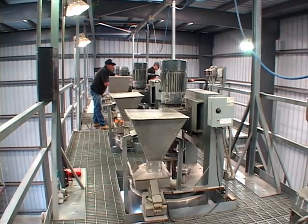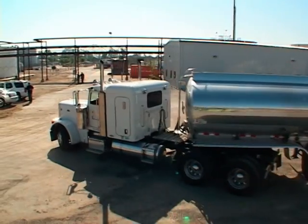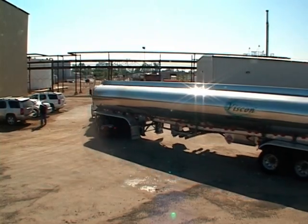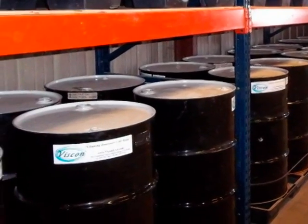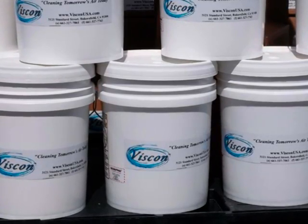To accommodate customers of all needs and sizes, we offer a variety of container options for shipping. These include 8,000-gallon tanker trucks, 6,000-gallon ISO tanks, 55-gallon drums, and 5-gallon pails for ground transportation direct to the customer.